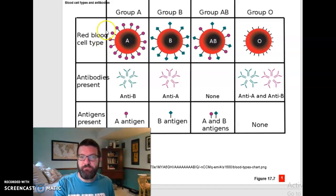So if you have type A blood, you can never give to someone who's type B, because they have these anti-B antibodies. You can give to someone who's also type A because they don't have those anti-A antibodies, right? You can also give to someone who's AB because they still don't have those anti-A antibodies, right?